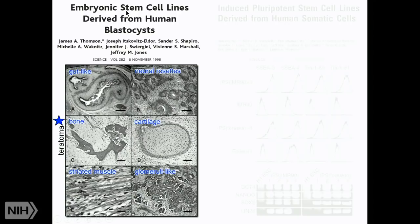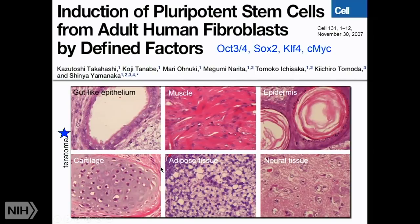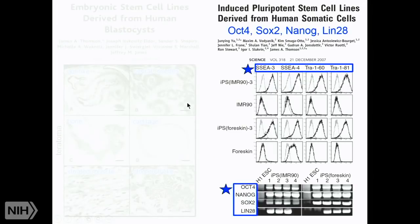So as Wynn mentioned, we underwent a revolution starting in 1998 when Jamie Thomson first created human embryonic stem cells, using the teratoma assay, which is really the gold standard by which you judge pluripotency. He had representatives of all 3 germ layers: gut-like tissue, bone, striated muscle, cartilage, and glomeruli. And then, as you heard, Yamanaka using 4 factors, OCT4, SOX2, KLF4, and c-MYC, also using the teratoma assay, again showed pluripotency in these reprogrammed cells. And then Jamie Thomson, using different factors, also derived human pluripotent stem cells using human somatic cells.